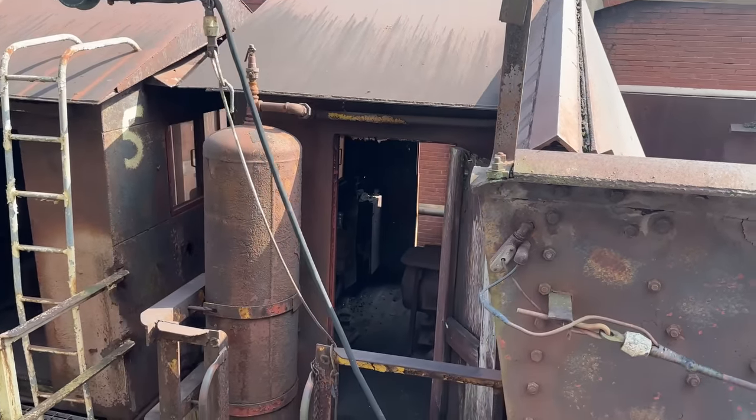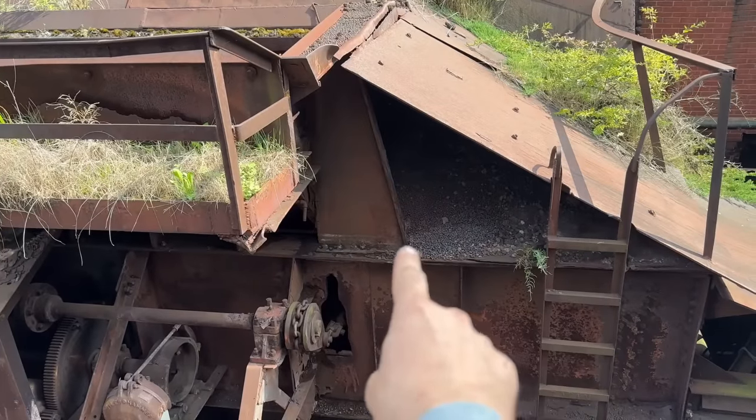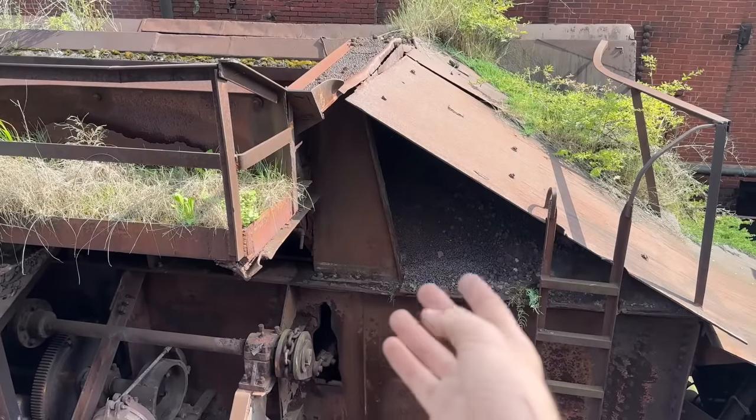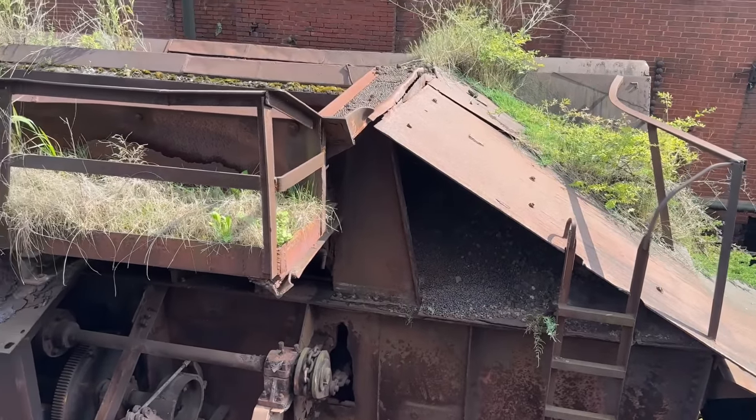And now here it lays idle. This one you can still see, I think, some of the iron pellets. It's almost like they just walked away. I mean, it looks like it's just waiting to be used again.